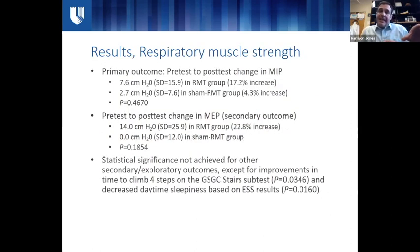We did find, in terms of our primary outcome, inspiratory muscle strength, MIP, that it increased 7.6 centimeters in the RMT group. So this is about a 17% increase, which is a large increase. If that was a drug, we would be super, super excited about that. That would be a much larger magnitude of change than what we typically have seen with, say, enzyme replacement therapy, which is maybe like 3% or something like that.